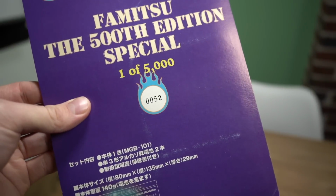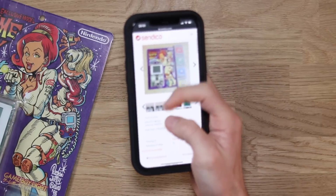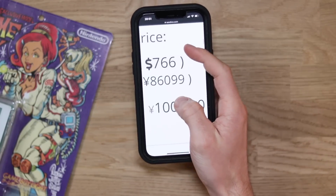So yeah, I managed to get myself, 13 years later, a Famitsu GameBoy Light, and I am so excited about it. I must add, I did not pay $1,700 for it. I paid $700 for mine, which is still a hell of a lot of money, but it's certainly not $1,000 more than that.